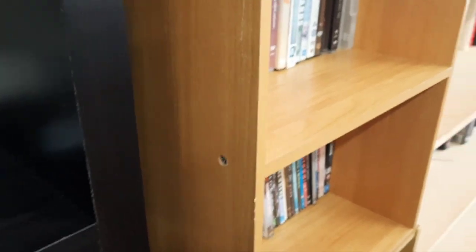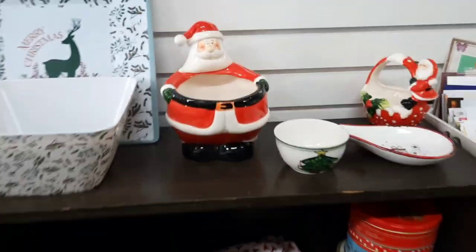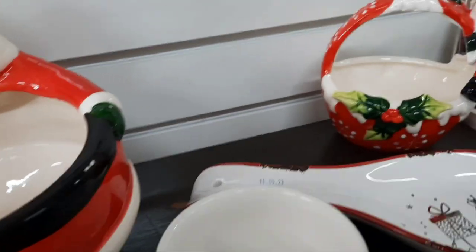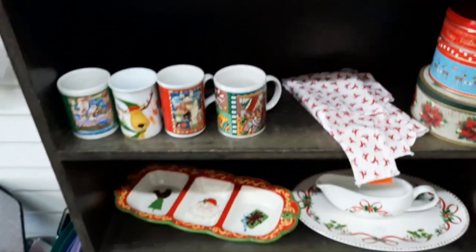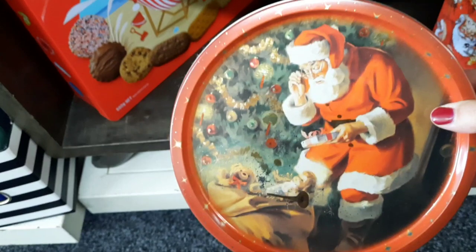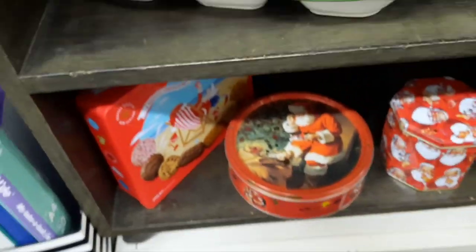Let's go around here. Oh, I've spotted Christmas. I'll show you. So I've spotted some Christmas here. Love Christmas. Anything Christmas. Cute again. I mean, not antique, quite new. But how neat is this? Oh, look. Christmas tin. Cute.